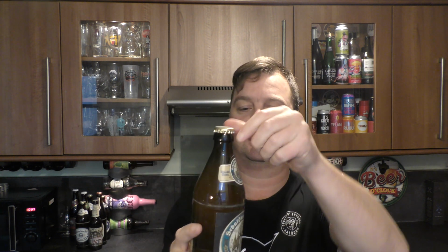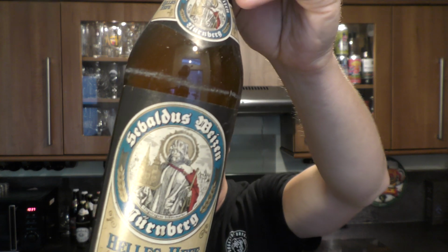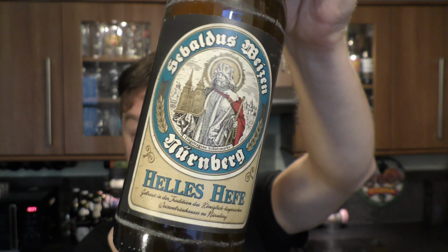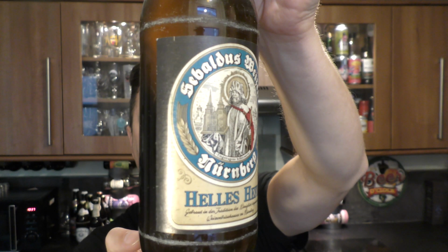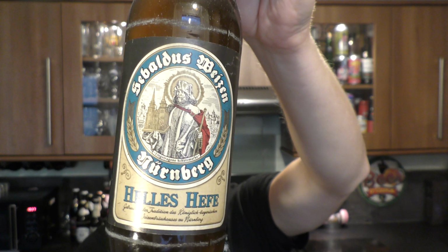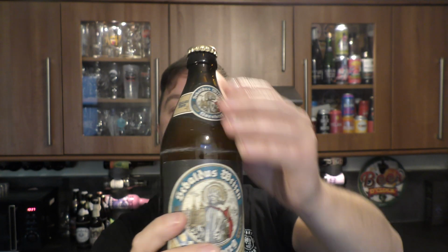I've got something that looks really special to show you guys today. It's Sebaldus Weizen from Nuremberg, and it's their Hefe Weizen, coming in at 6% ABV. 6% ABV. I love the traditional label. Looks terrific. Here's the bottle cap.